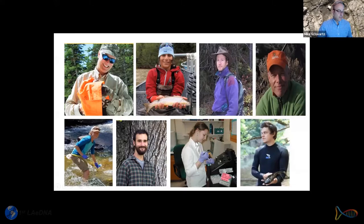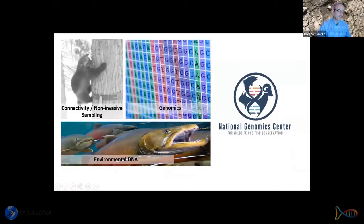Now, the National Genomics Center for Wildlife and Fish Conservation has been around for a long time, and we've been focusing on three different types of genetics: connectivity and non-invasive sampling, which we've done for a long time with many mammals, trying to understand how they move and can we detect them, especially rare mammals. We've been working in genomics for the past 5 to 10 years. But then in 2012, we had a big push to get into environmental DNA, and that has really taken over our genomics center.